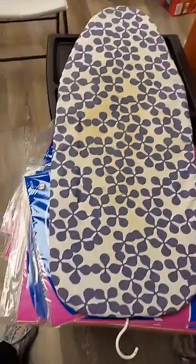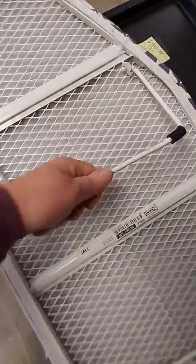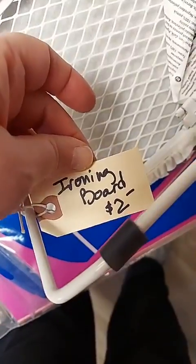This is a tabletop ironing board. These are great for the craft room because you don't have to set up a big ironing board. You can see that it is designed to set on your table. So it just has the little feet and sets up there. And this is $2 for the tabletop ironing board. All right.